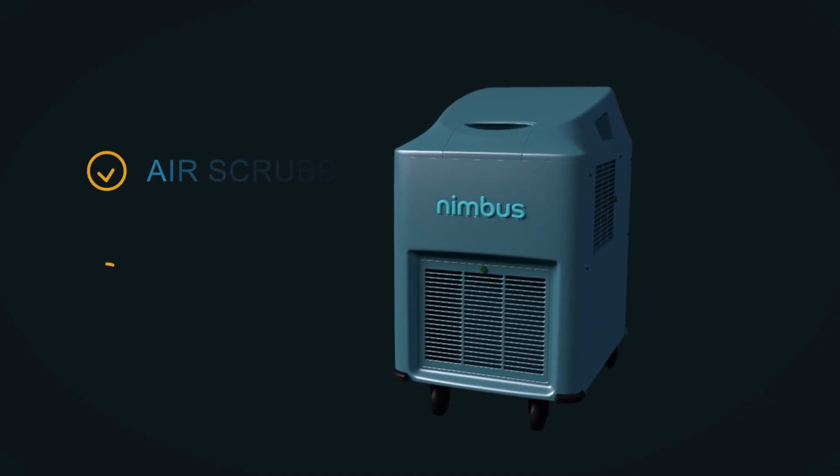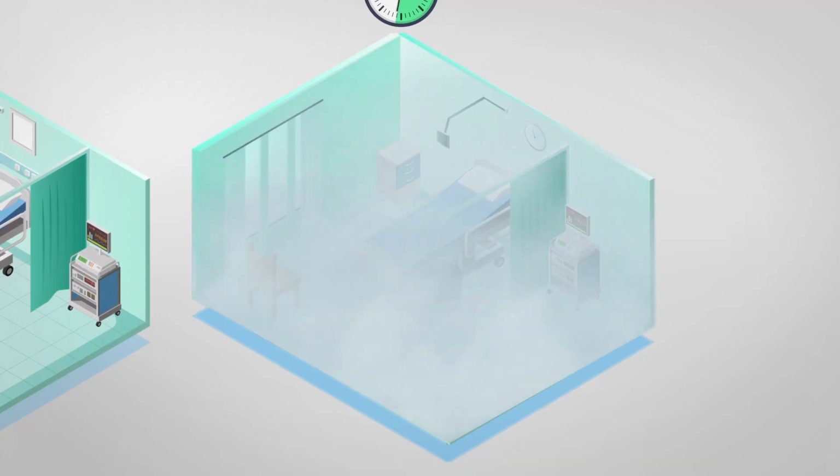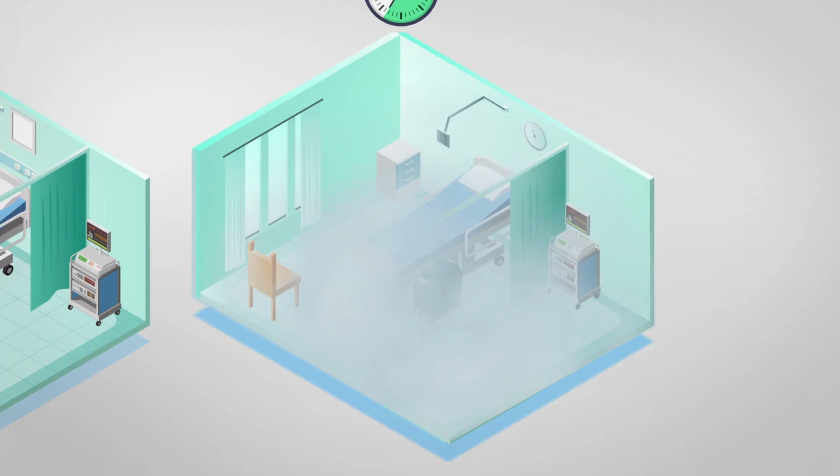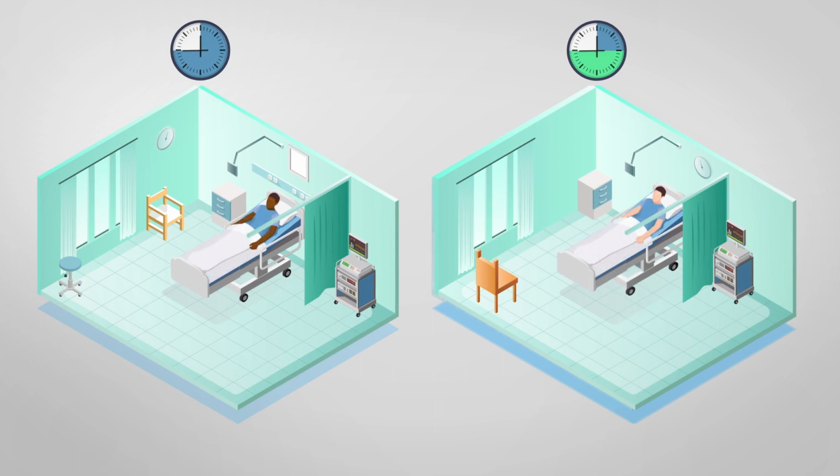Unlike other fogging systems, Nimbus also incorporates air scrubbing and dehumidification. This unique and automatic process removes any remaining disinfectant and moisture from the room, leaving it safe, dry, and immediately available for the next patient without impacting the room turnover time.